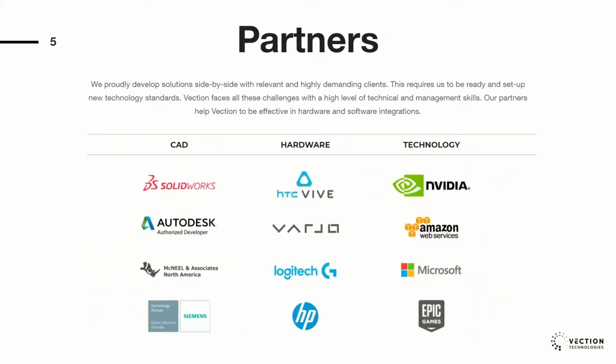The secret of our products and platforms are the technology partners that are supporting us, including, of course, the CAD and BIM software houses. Autodesk, to mention one, is our partner. But also hardware producers like HTC, Varjo, Logitech, and HP, and technology leaders like NVIDIA, Amazon, Microsoft, and Epic Games, which we integrated with.